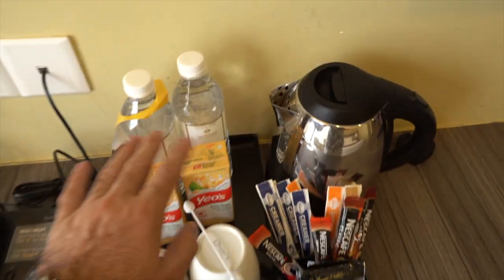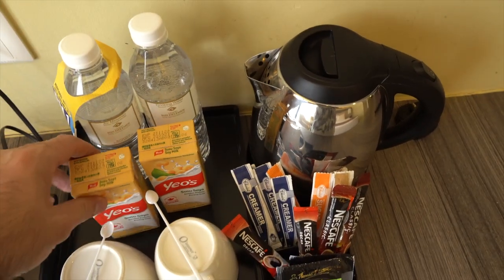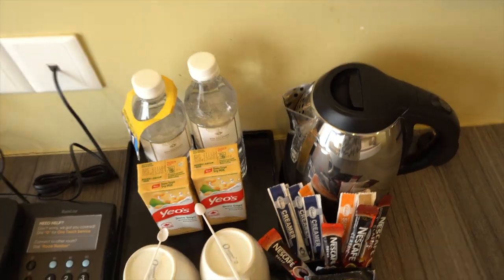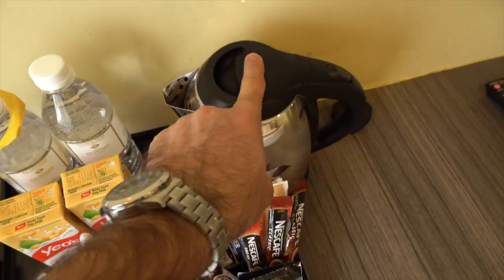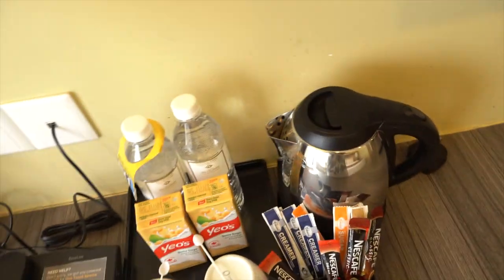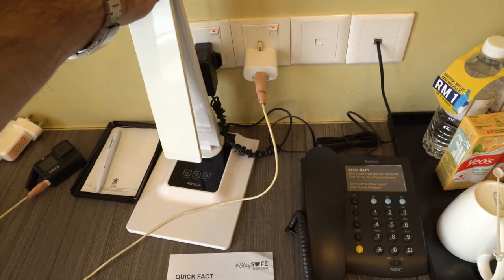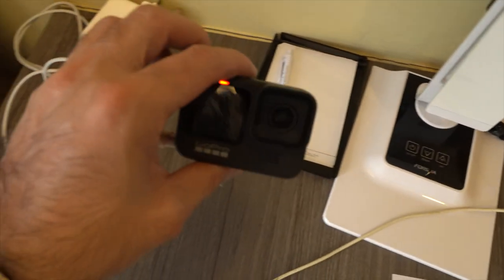And here you got all the mini bar, you got tea, coffee, mineral water, and the drinks, which are all complimentary. This is susu soya, susu means milk, soya milk. And you got all the cups, a kettle if you need hot water for your tea or coffee. And here is the lamp if you need a lighting lamp for your work. And here I'm charging my GoPro.